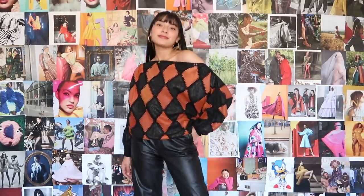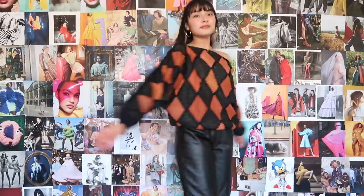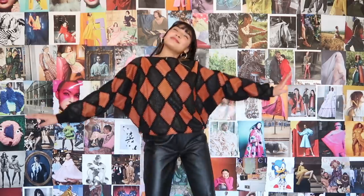Ooh, okay, another leather piece here. Definitely that vintage statement piece. And it's this sweater right here. It's made up of all these leather diamond shaped patches, which I think is super cool. And then they're all, what is this, crocheted, knitted together?